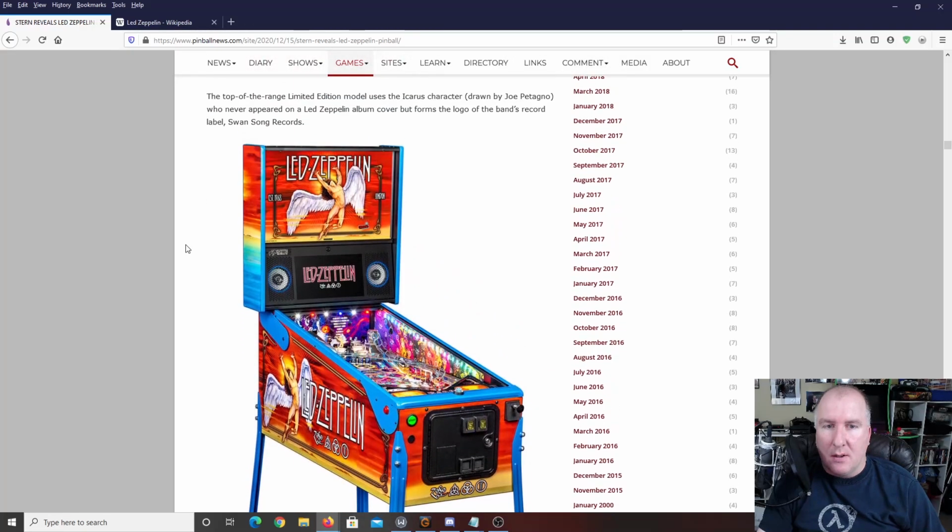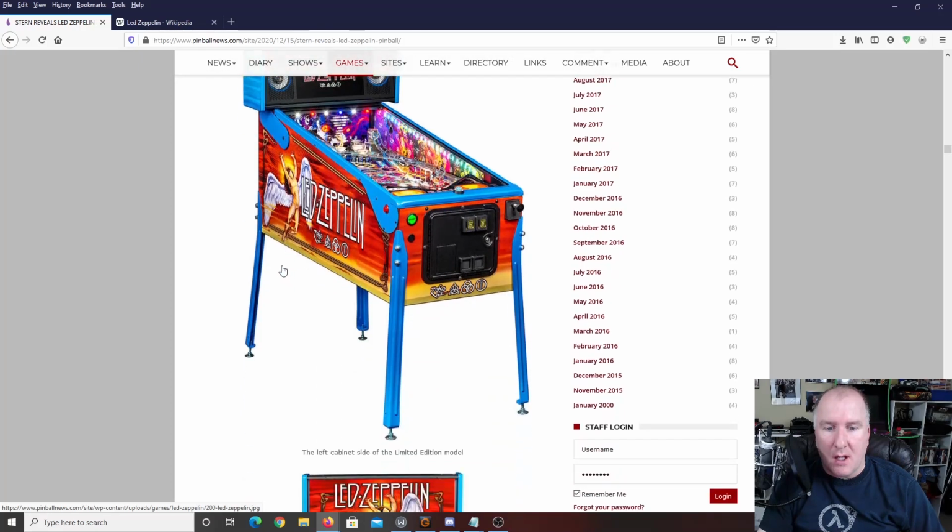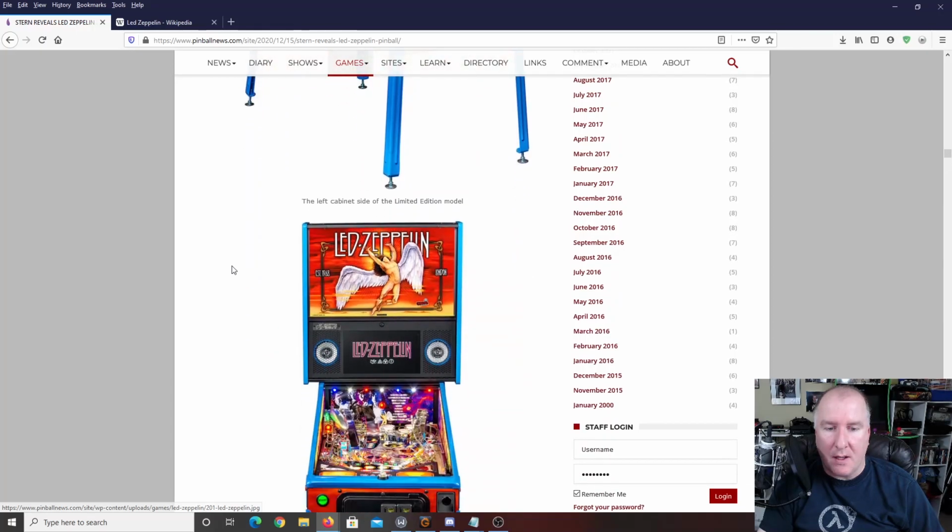And then this one, this is the limited edition model, which uses the Icarus character drawn by Joe Pedagno, I'm horrible with names, who never appeared on a Led Zeppelin album cover but forms the logo and the band's record label, Swan Song Records. So that actually looks really cool. I like the lighting. You can tell they just didn't use basic black all the way around it for the trim, so they actually painted everything blue. The art on this looks really nice. I'm definitely not going to lie, I'm actually kind of a fan of this one.